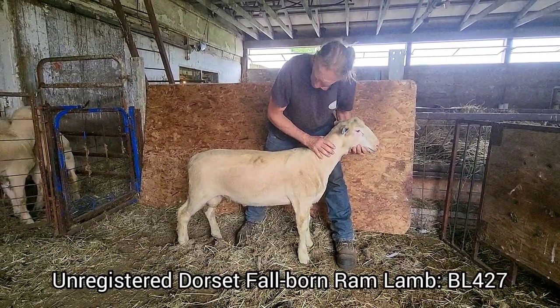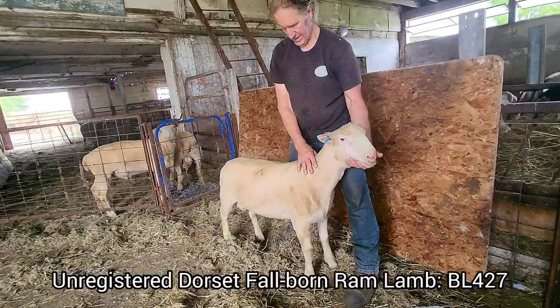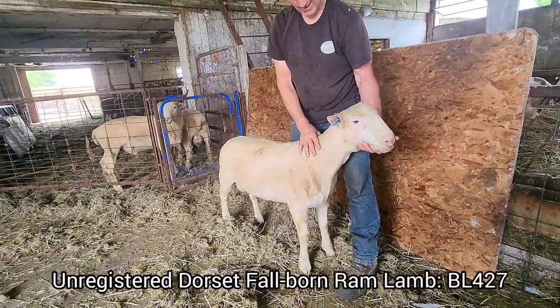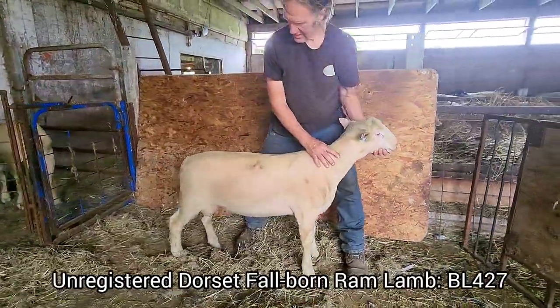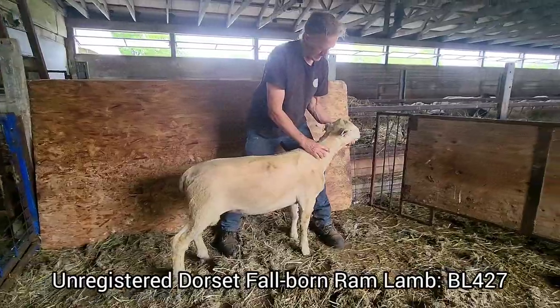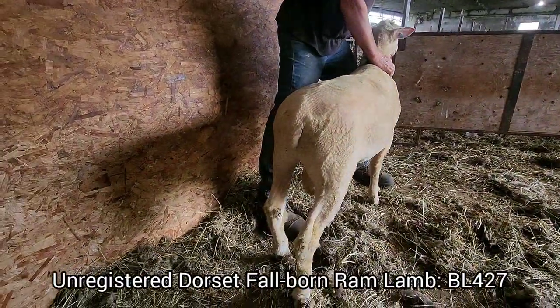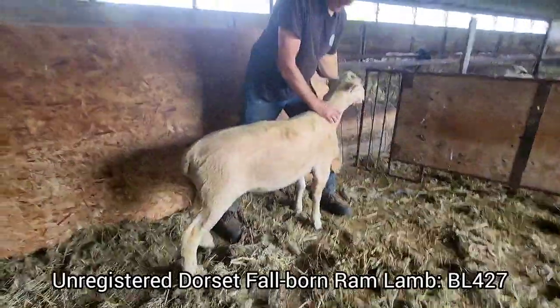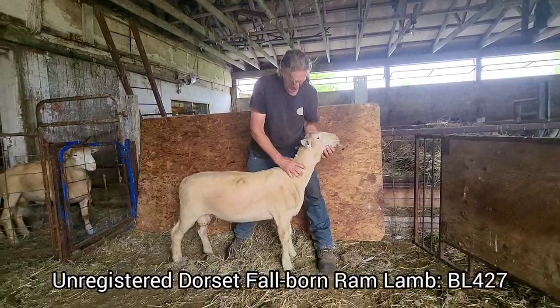Another long ram. Hi, buddy. Really good on his legs, right up on his tippy toes, good straight back, long, wide at the back end, good testicles. Again, if you don't care about papers, you can't go wrong with that ram.